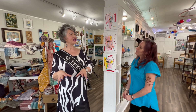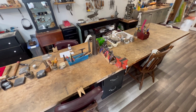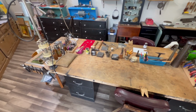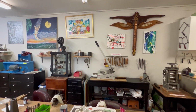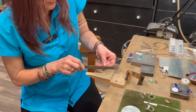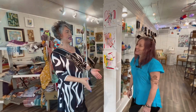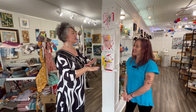So if you had to pick, is the teaching side more your thing, or is the creating side? I would have to say it's kind of an even mix. It's hard to balance the two, but I think I enjoy both equally, and I think the teaching also helps fuel my creativity and what I do as well. Yes. Well, I think we should have a look at your jewelry, because it's so beautiful. It's going to speak for itself. Thank you very much.